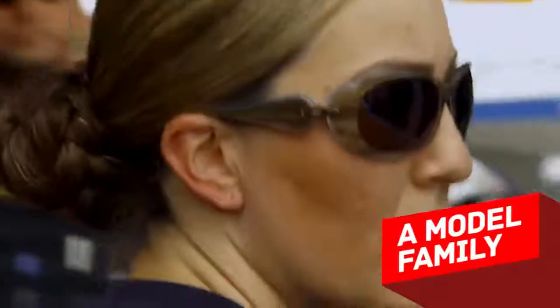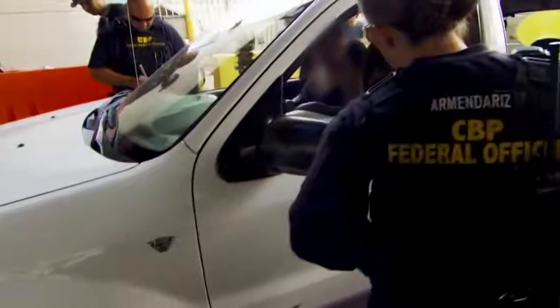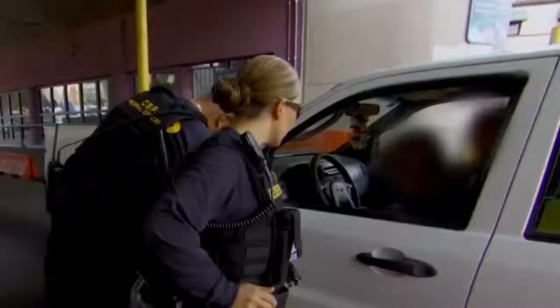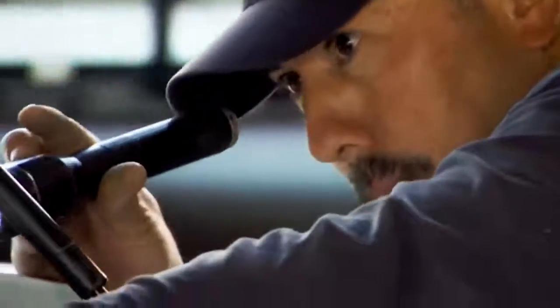A model family. When you look at this family with 3 kids, you could never think that these people could be smugglers. They have a nice car, they look decent, they're definitely above all suspicion. But it's not so easy to fool the customs officers, because even a few scratches on the car might look suspicious enough to justify a detailed examination. Of course, some may think that the officers are a bit overzealous, but this time they turned out to be right.